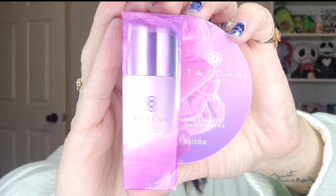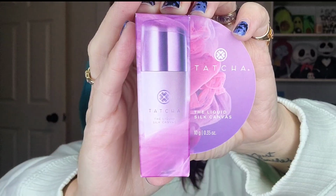Next up, I got another mini. I'd like to try minis or gift sets because then I feel like I get more value for my buck, and if I don't like something, I didn't spend full price on it. This is the Tatcha Liquid Silk Canvas. I did try the regular Silk Canvas when it first came out. It was expensive and I hated it, so I ended up getting rid of it. So I'm hoping that I like this better. It was a texture thing for me and a scent thing for me, so I'm gonna see. Let me know if this has that same fragrance, and then I honestly just won't even use this.